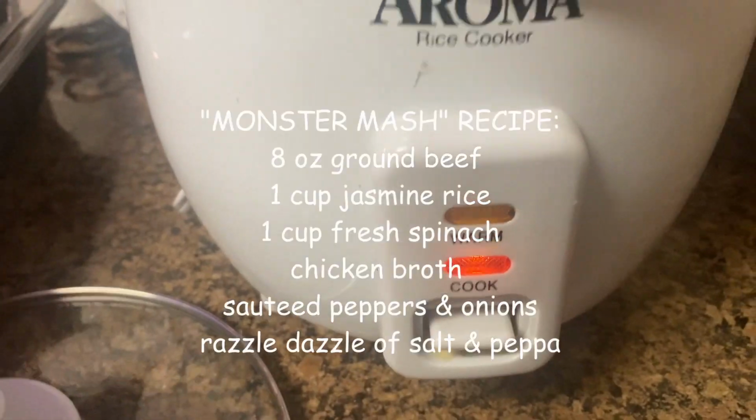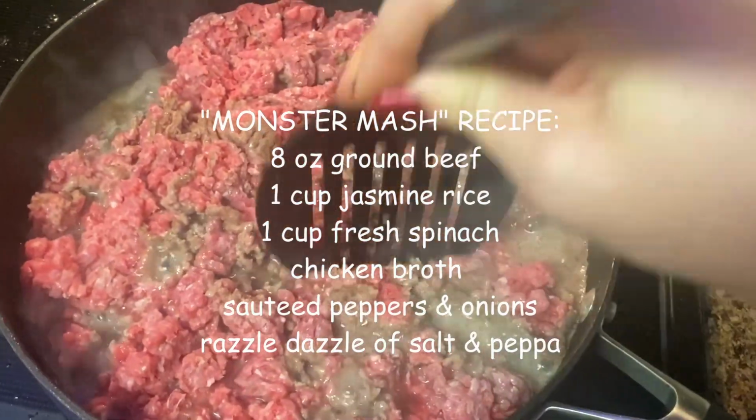If you have never meal prepped, I highly suggest it. I was totally against it because I don't like leftovers, but in this case, it's just really, really helpful when you want to cut weight.